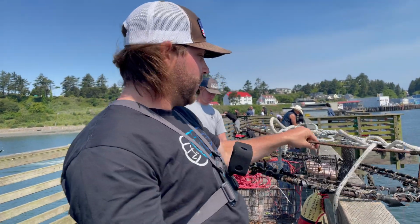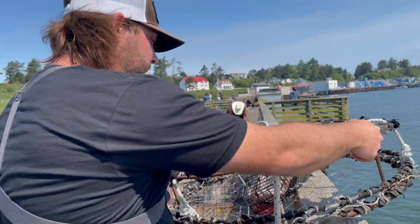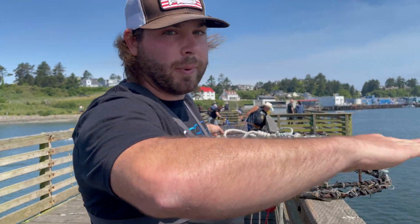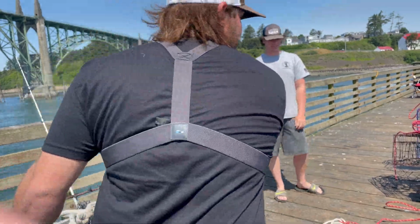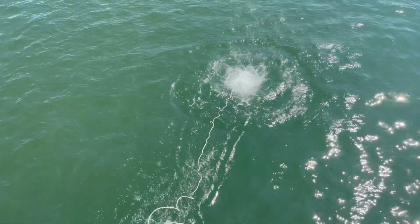All right, everybody, so what we're gonna do is we just have the buoy tied off to the dock, and we're just gonna toss them off. When you throw it, you want to make sure it lands on the water flat, so when it falls to the bottom, it lands flat. Shane's fixing the rope because I'm an idiot. Are we good? Yeet! Really? Like, I just tied right where I was doing it.